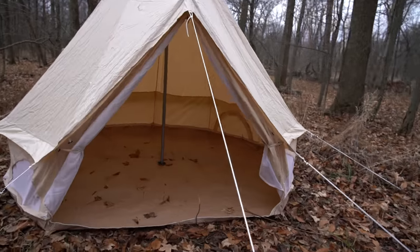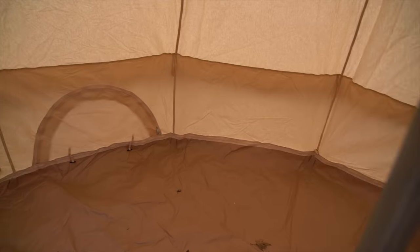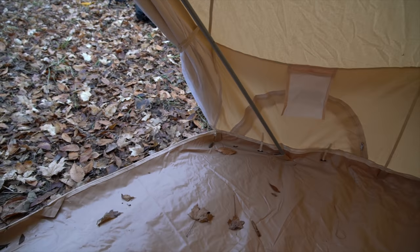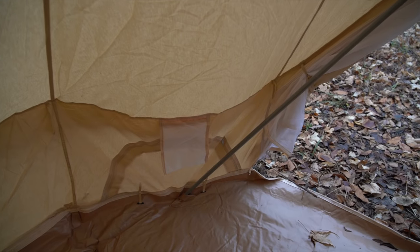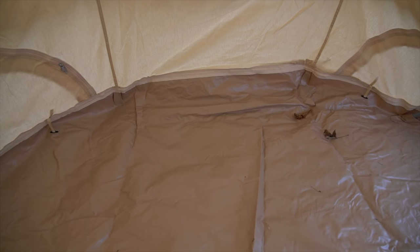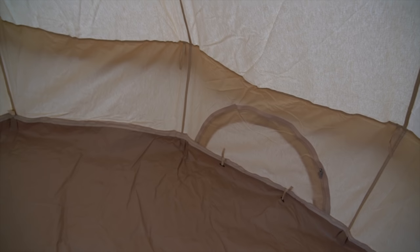Okay, so let's go inside, check it out. There we go. So you got a storage bag there for some loose items. Another one there. Pretty basic setup. Again, this floor, as you can see, it's like a rubberized material. And looking at it, it looks pretty durable. I'm impressed with that. Again, I think I said it's about 10 feet in diameter. It's almost like a circle or an octagon, if you want to call it that. On top here, you got the vents, and you can see how that pole sits in there. And you got a little hook for a lantern, that sort of stuff.